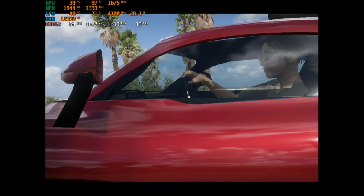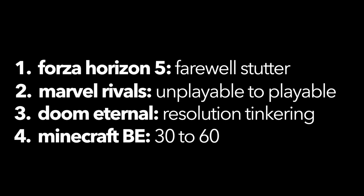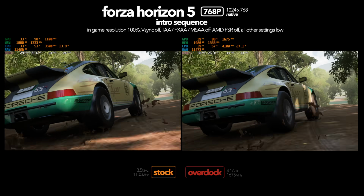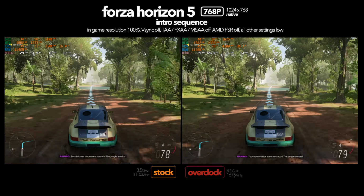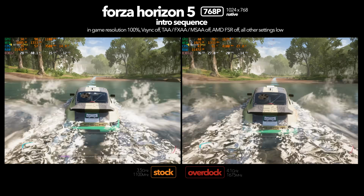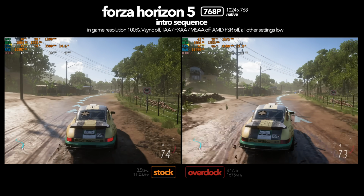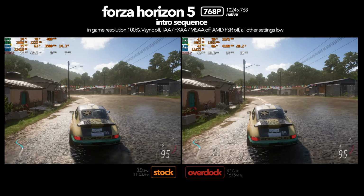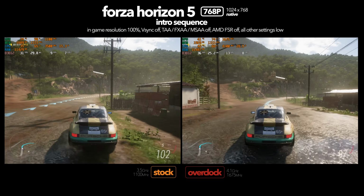This is a new section I want to try out called the Greenmarks Summary, where I take a moment to highlight some things from the benchmarks. Forza Horizon. This game runs surprisingly well. It's playable on both stock and overclocked configurations. But there's a catch. The stock chip shows plenty of stutter. Now, while overclocking doesn't completely eliminate the stutter, it's almost gone, and the difference is pretty palpable.